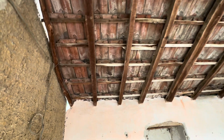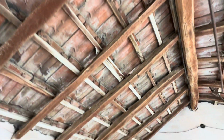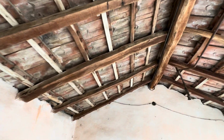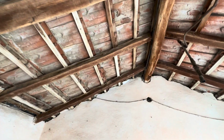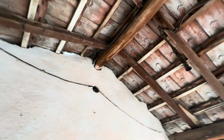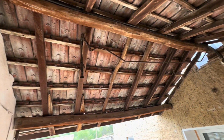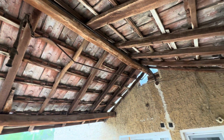Look at the structure inside. Perfect. Perfect. Doesn't need any touch. So even outside, you can leave it as it is. In my opinion, it's good to be fixed because it will look even nicer and better. But look at this, perfect.